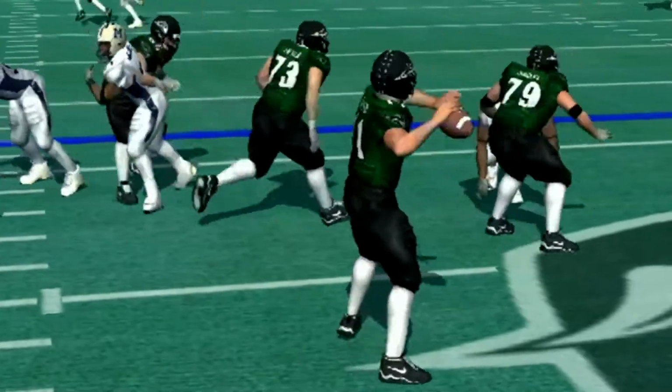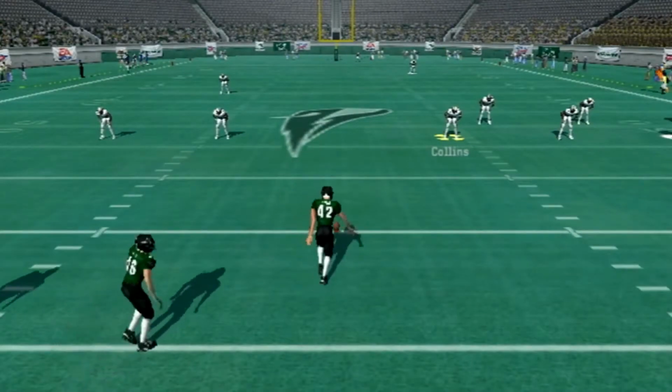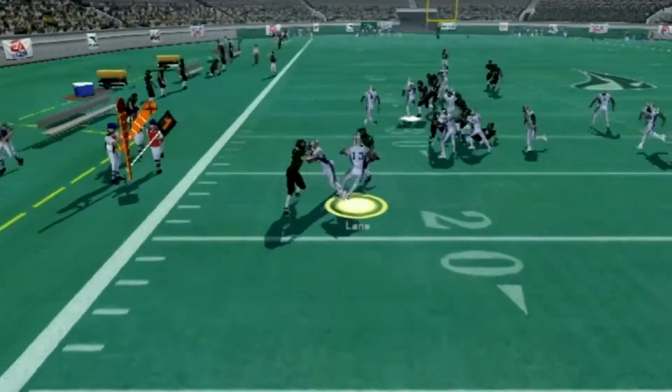Holy macro, what a throw. Easily their best play of the game so far. I don't know how he fit that in there, but they're going to get a touchdown on offense now. Kind of a weird onside kick. It was like a hybrid of an onside kick and like a squib kick there.